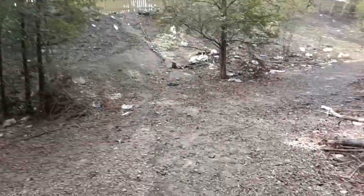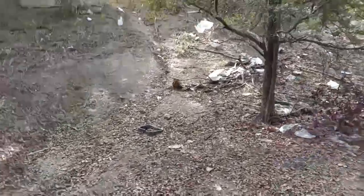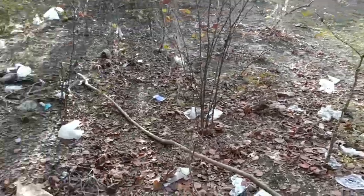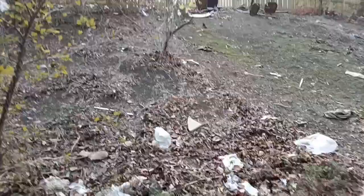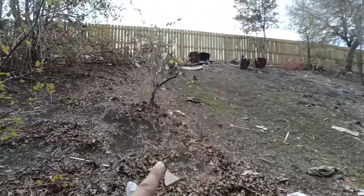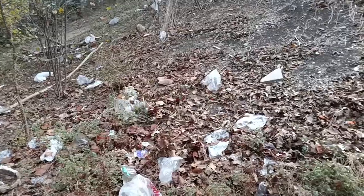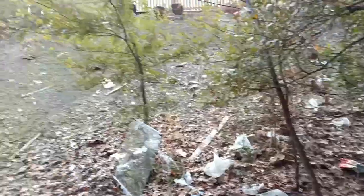Look up here. Look at all the garbage. I'm going to bring volunteers out here. We're going to clean this. This is ridiculous that it's getting this way again. Look up there, chairs, tables, all kinds of stuff up there. I'm going to get some volunteers together so we can clean this. Actually, I may just do it myself. I've got a bunch of contractor bags.